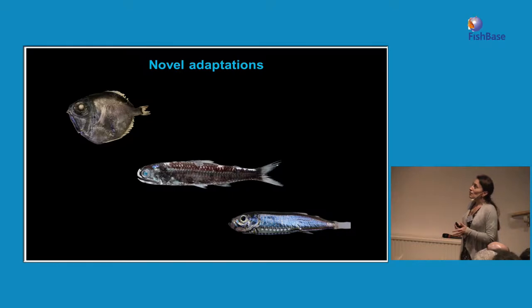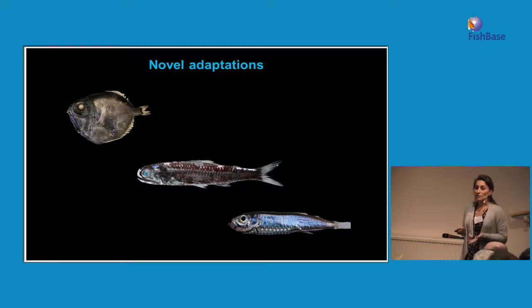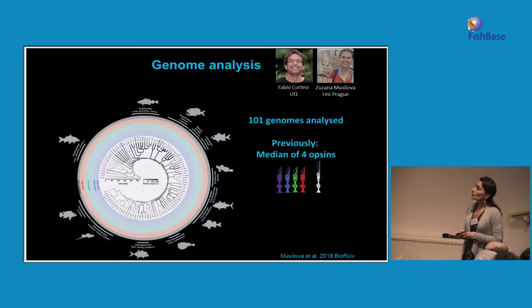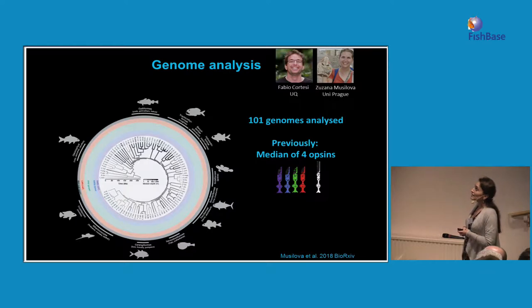All right, so now I'm going to go on to these three different stories and tell you about the new visual adaptation that we found in deep sea fish. So we are going to start with the spiny fin. The story of the spiny fin came out as an unexpected result of a bigger analysis that was led by my two colleagues, Fabio and Susanna.